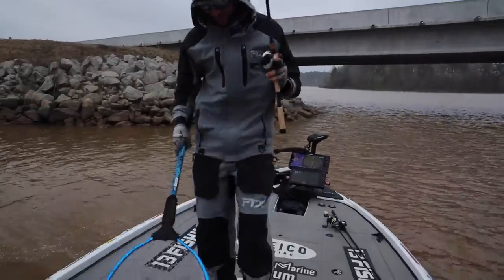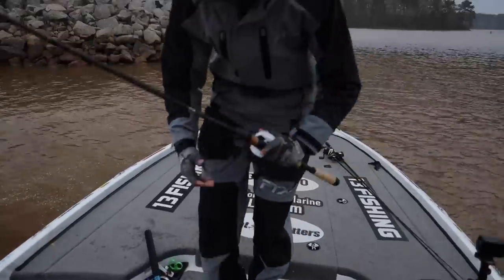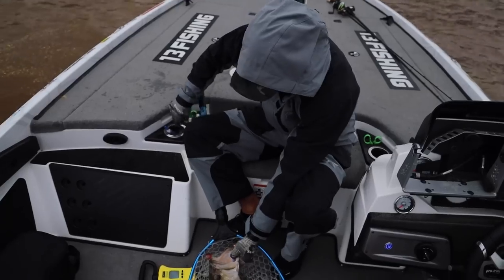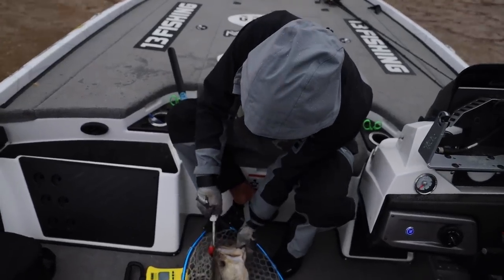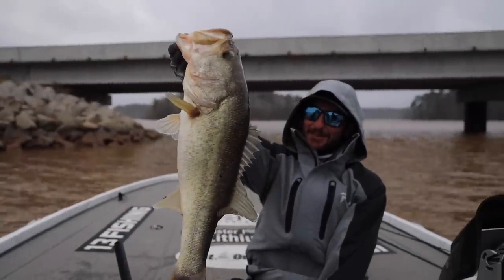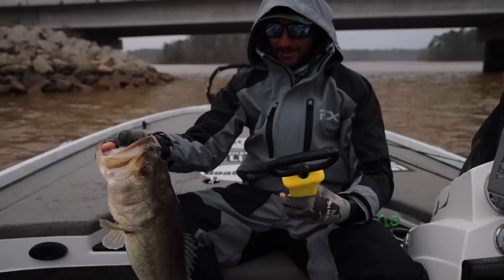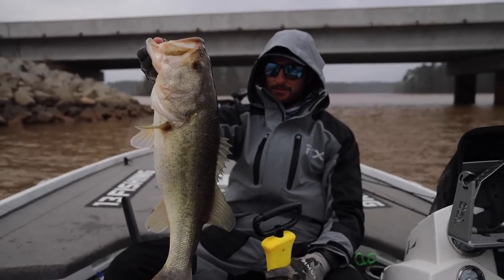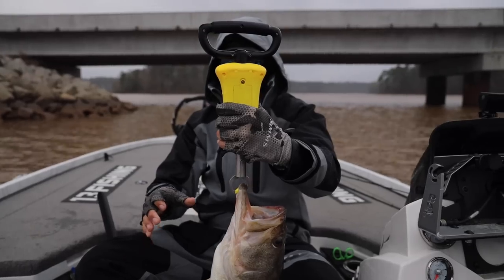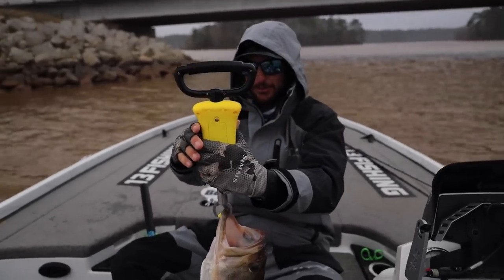Another big one off the bridge. Not quite as big as the one yesterday, but he's a good one. While it's raining. There we go. Bite hasn't been quite as good this morning, but looks like there's still a few good ones around here. Oh, he's almost as big as the one from yesterday.